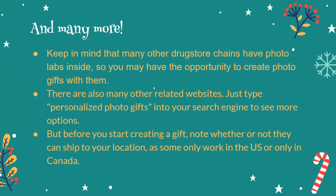Keep in mind that many other drugstore chains also have photo labs inside, so you may have the opportunity to create photo gifts with them. There are also many other related websites. Just type in personalized photo gifts into your search engine to see more options.